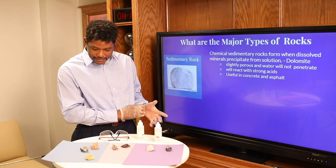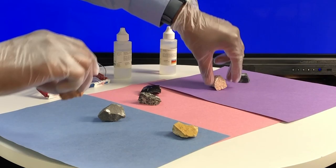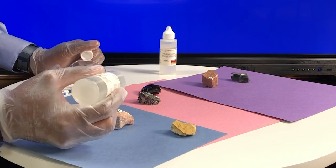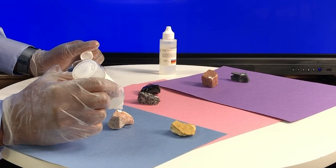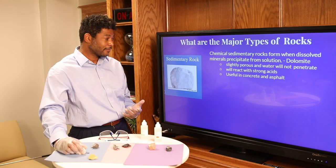This is an example of our dolomite. Okay? That's my dolomite. So when we're looking at our dolomite, you know you get a nice shine, nice sheen on it. Okay? So with dolomite, you will find that if you put water on dolomite, it will just run right off. See? It's not really penetrating. It's running off. Now, the thing about dolomite, though, is that it is reactive. And it is reactive with acids. Okay? So, here's an acid.